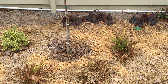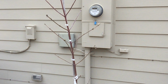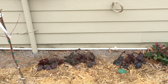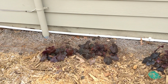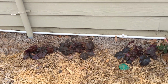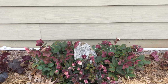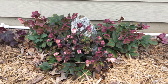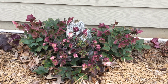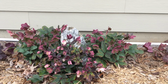See my ferns, Japanese painted fern. And of course my Japanese maple, Edward. Okay, new on this side, we have these heucheras, common name coral bell. And of course my Lenten rose, my hellebores, looking so good. All through the winter they were looking this good, and they're still strong bloomers. They're still looking healthy going into spring.